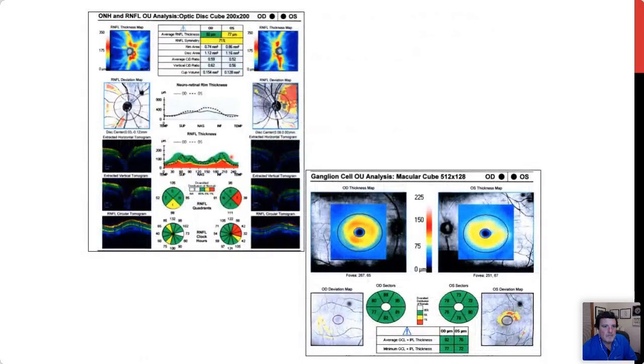And here is an OCT. And what we can see in the thickness map, and this is a serous, you can see in the very top, the thickness map had a very, very robust nerve fiber layer in each eye. But what draws your attention is the large area of red superior temporal in the left eye. And you really have to pay attention to that. It is flagged on the quadrants and the clock hours as being statistically abnormal.